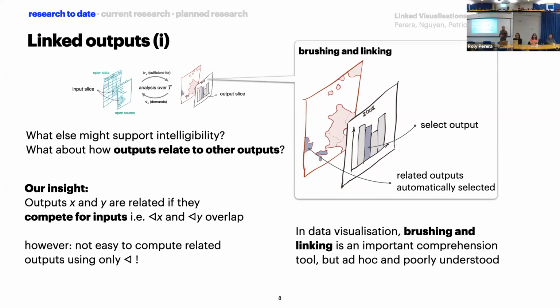So do you mean intersect there? What's the set operation between X and Y? So it would be a non-empty intersection. Yeah. So the left operator is hard to use here. We want to ask the question in the other direction. So given the demand associated with X, we want to find all the other outputs that need anything that X needs. So we can't answer that question using the left triangle, it points in the wrong direction.